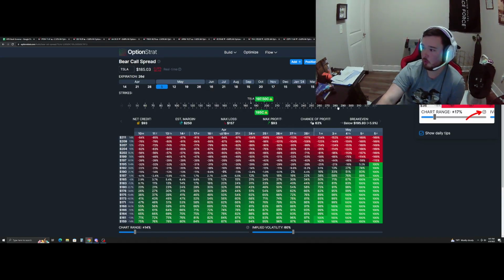So what does that mean? That means this is an amazing trade to take. If 63 times out of 100 we're making $93, and the other times we're losing only $157, that's pretty good. So we're getting better than a coin flip, and we're making more than half of our risk, which is really good. Half of our risk here would be like $70. So I do love this play.